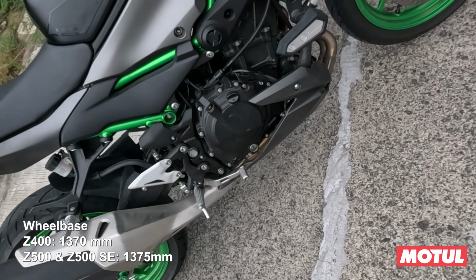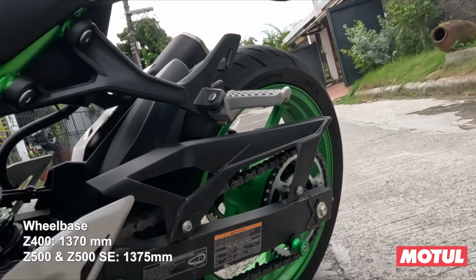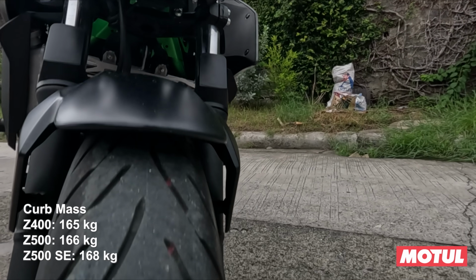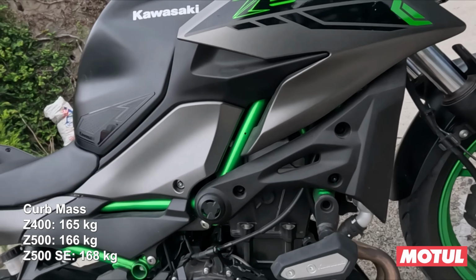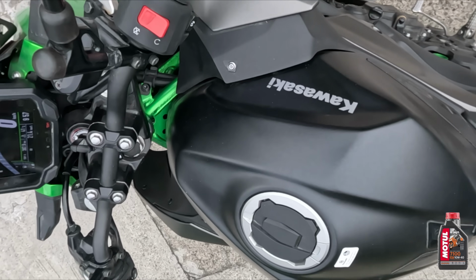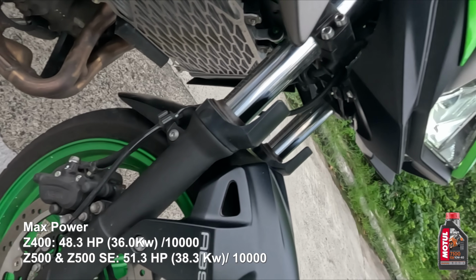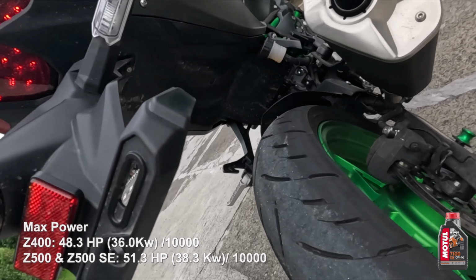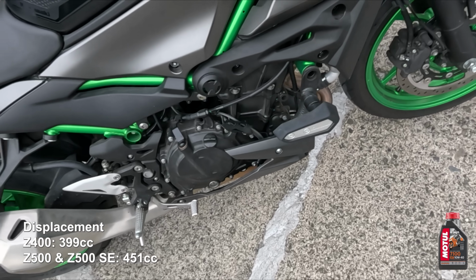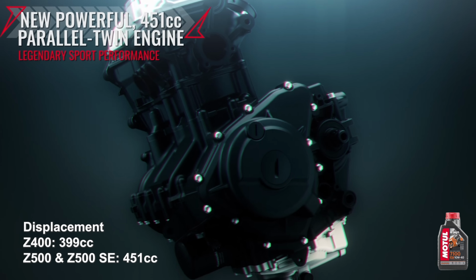The wheelbase is also longer by 5mm at 1375, yung dati 1370. Dahil mas malaki tayo ng konti, that also translated to a heavier bike. Yung Z500 SE is 168 kgs, yung standard is 166 kgs, and yung Z400 is 165. Now considering the power difference, yung power to weight ratio ng Z500 is definitely much better than the Z400. Yung Z500 now is 51 HP versus yung 48 HP ng Z400. That is a 3 HP difference. Laking bagay yon. Ramdam mo lalo sa torque. Nasa 42.6 Nm na tayo versus yung 38 ng Z400. The Z400 is at 399cc. The Z500 ay mas klaro pa sa klaro. We are at 451cc, so pasok na pasok sa highway.